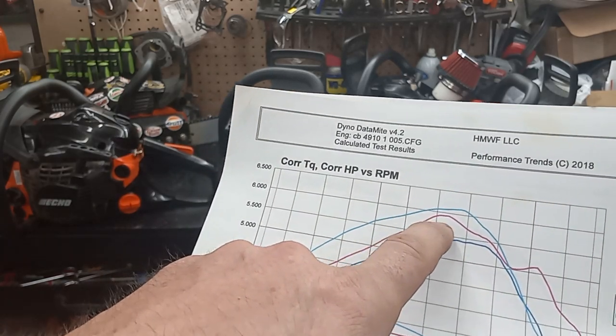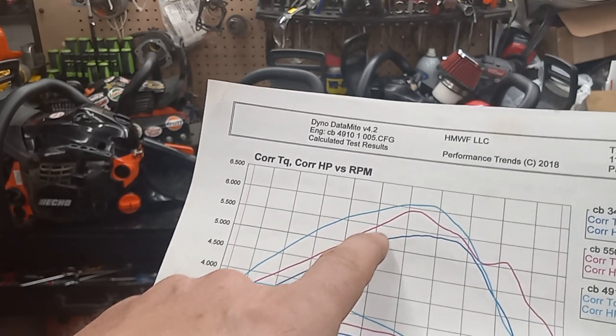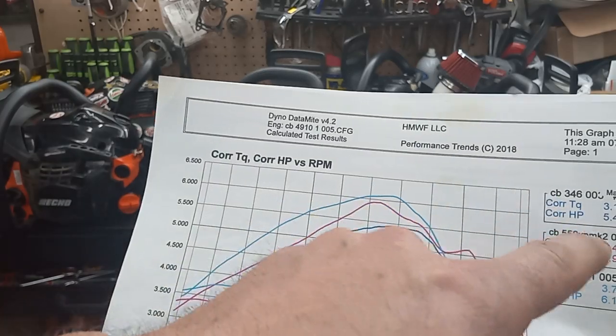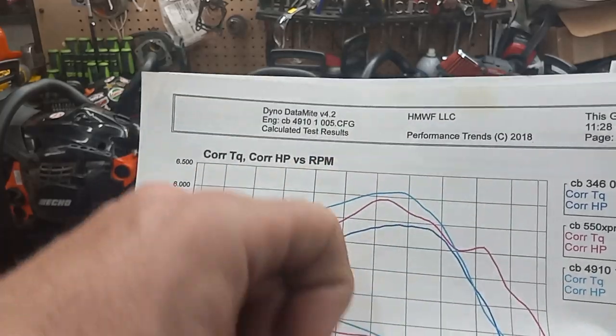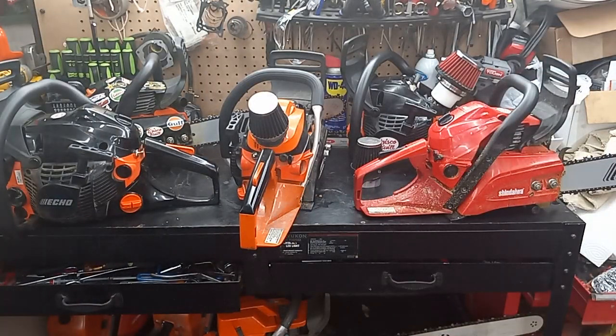But that 4910 just beats it. And this was the very first 346 I ever built. And that was 5.4. I just can't seem to get the 346s up where I can these 4910s and 501s.